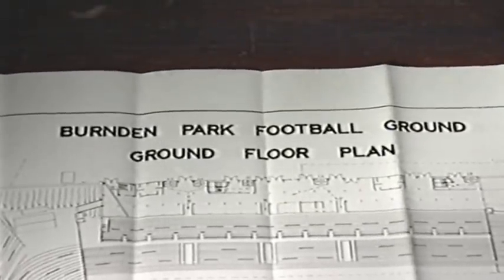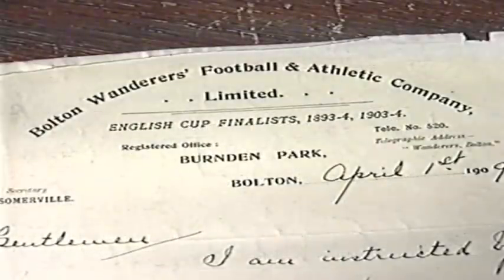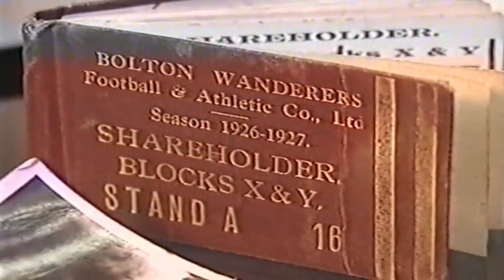Now, throughout its history, when money's been tight, as it often has been for the Wanderers, the Wanderers have always turned up trumps. In fact, the very move here to Burnden Park was bankrolled by having an ambitious football team, and the issue was 4,000 shares at £1 each. And anybody who bought two dozen or more was given a free seat in the stand for life. Now, before you rush home and start looking in the attic for any spare share certificates, I can tell you that long ago that privilege was withdrawn.